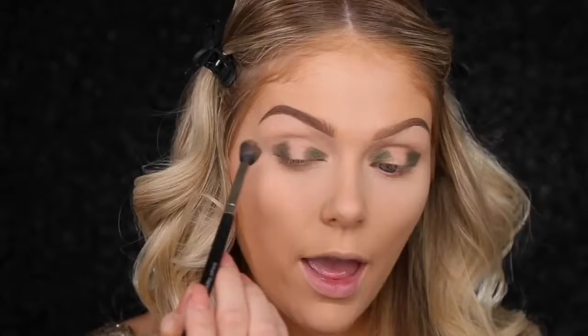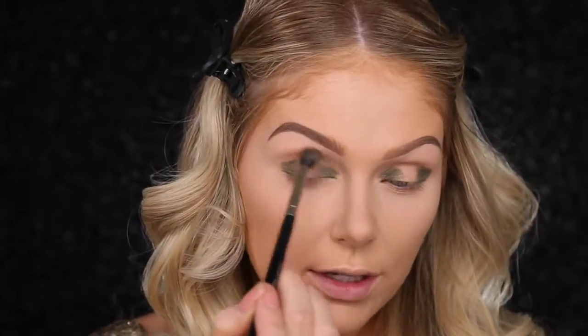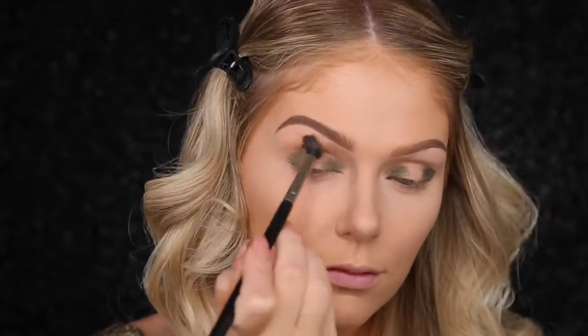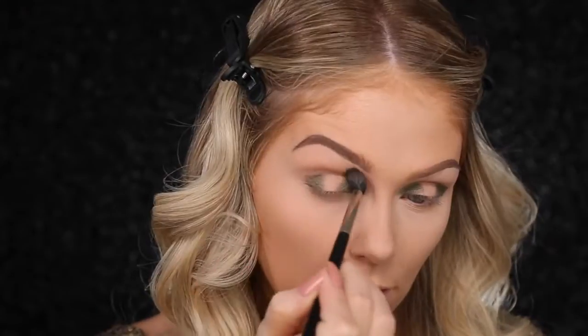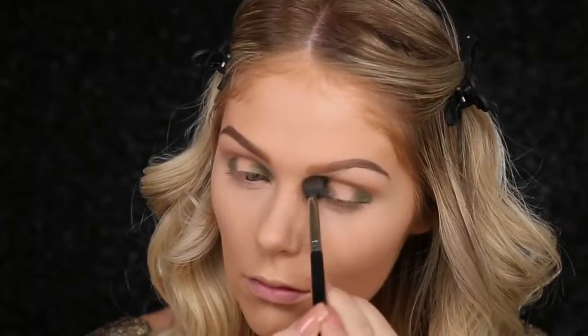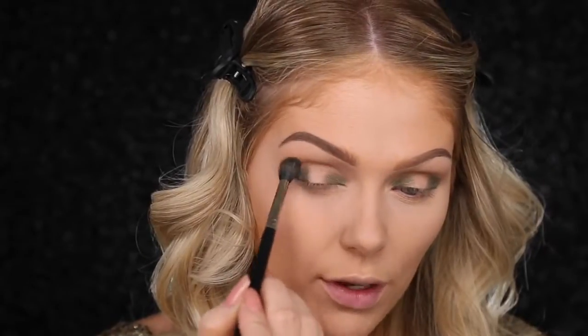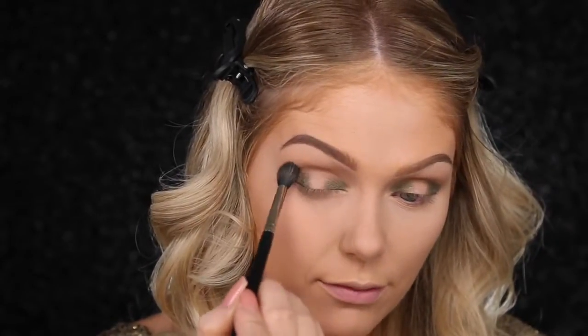Then we're going to go in with the bronzer in shade Bluff, and we are going to pack this into our crease and upper crease area just as a transition color. Then over top of that bronzer, we're going to go in with Lucky, and we're going to pop that in the crease as well just to smoke it out and further transition.